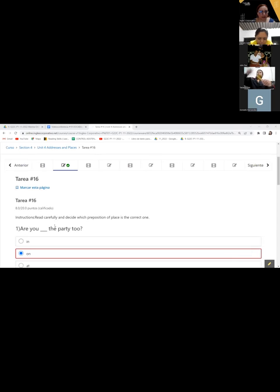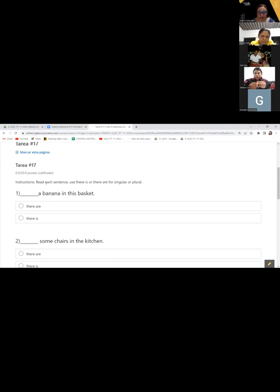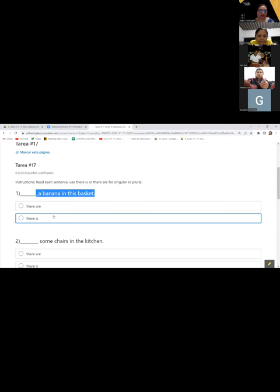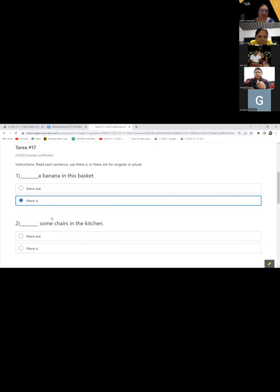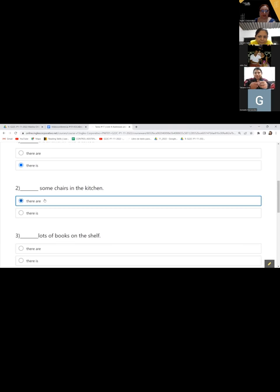Nos habíamos quedado acá en la tarea 16. Vamos con la tarea 17 entonces, ¿ok? We have the instructions here. Dice, read each sentence. Use there is or there are for singular or plural, ¿ok? A banana in this basket. ¿Qué utilizaríamos? There is. Exactly, porque es uno. There is para singulares. Number two, some chairs in the kitchen. There are. Exactly. There are some chairs in the kitchen.